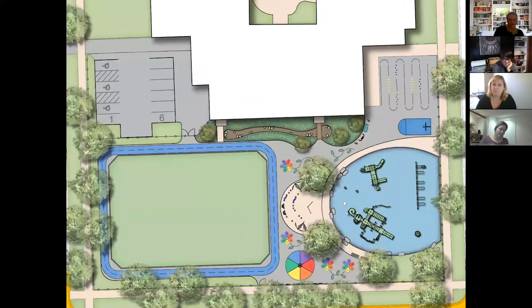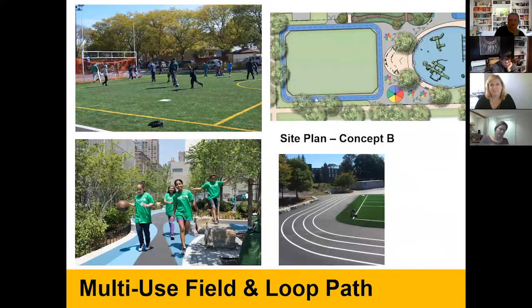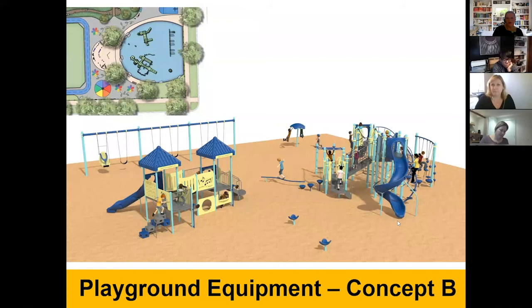So here's just a quick blow up of that. And then as we get in, as I mentioned, this concept has a little bit bigger artificial turf field with, again, that walking loop around. So very similar, just a size difference on this one. And then for the playground, this one still has two separate structures.